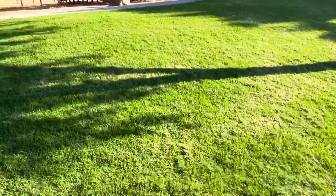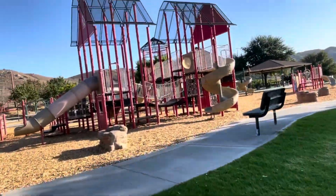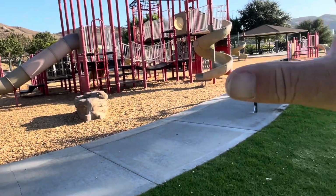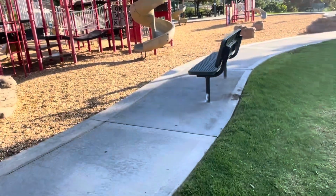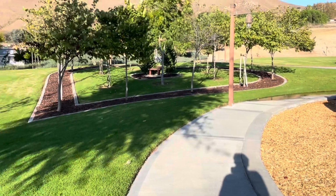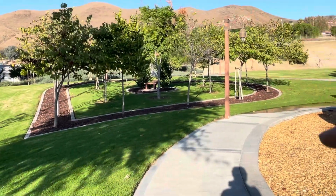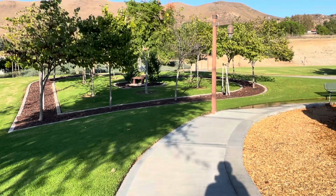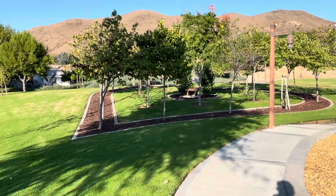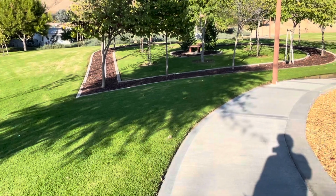I'm walking downhill. And I do think these toys are bigger than last time I was here. They added something on, I think. That's why I was amazed. But yeah, there's that whole heart thing. And those trees do look like brand new trees, within a couple of months, maybe a year. Anyways, back to it. And this is just right in my town here. Pretty nice little park.